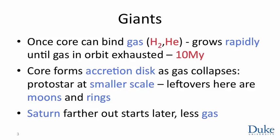Once you have an object massive enough to bind hydrogen and helium, remember we saw that hydrogen and helium are not bound to Earth, but at the lower temperatures in the outer nebula, they will bind to Jupiter. Jupiter is rapidly able to gravitationally attract all of the gas essentially in its vicinity. In fact, one can imagine the formation of Jupiter as a gas giant essentially as gravitational collapse, a gravitational instability, similar in smaller scale to what happened at the center that produced the protosun. In other words, the dense core that is the core of Jupiter forms an instability, causes a chunk of the gaseous disk to collapse onto that core.